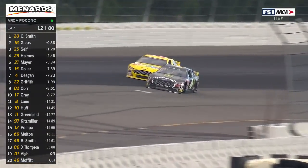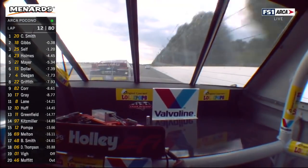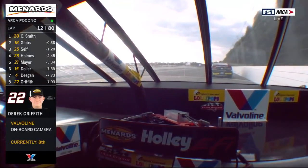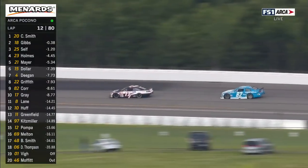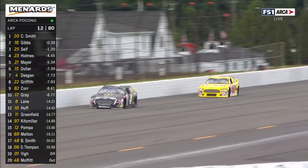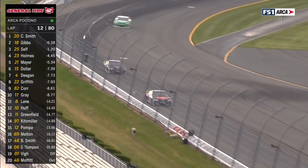Derek Griffith is going to take a look to the outside. Ooh, no room. Haley moves up to block. Haley's car is straight and true down this backstretch. That was a car that wanted to dart around a little bit at Talladega. Yeah, a lot of times they will tow those front tires in a little bit, and that might make those cars wander. There's some speed there at Daytona and Talladega, but you wouldn't do that here.